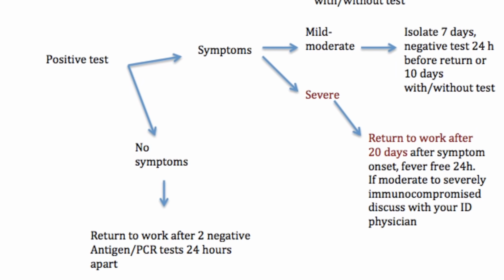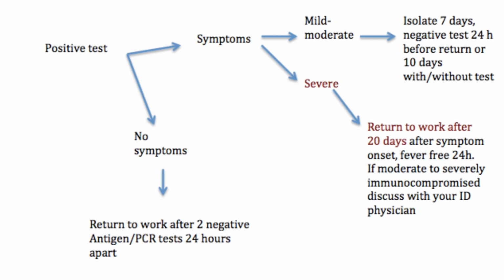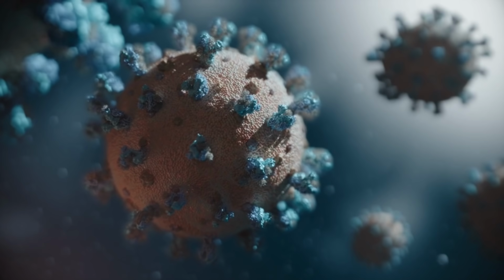For the ones who have positive tests, either you have symptoms or no symptoms. Now, symptoms could be mild to moderate, moderate being when they're involving the lower respiratory tract. Severe is when there's hypoxia and hospitalization. Now, for mild to moderate, isolate for 7 days with a negative test 24 hours prior to return date, or 10 days with or without testing. Now, for severe cases, return to work after 20 days after symptom onset, and also if you are fever-free for 24 hours. Now, if moderate to severely immunocompromised, discuss with your infectious disease physician. Now, for the ones who do not have symptoms, return to work after 2 negative antigen or PCR tests 24 hours apart.